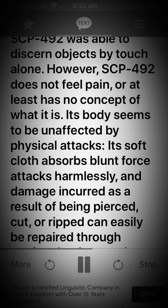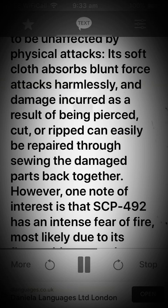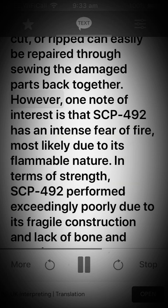Its body seems to be unaffected by physical attacks. Its soft cloth absorbs blunt force attacks harmlessly, and damage incurred as a result of being pierced, cut, or ripped can easily be repaired through sewing the damaged parts back together. However, one note of interest is that SCP-492 has an intense fear of fire, most likely due to its flammable nature.